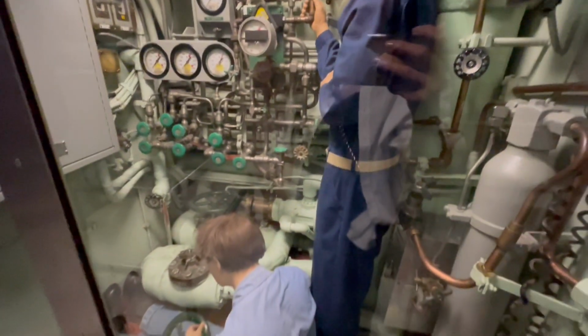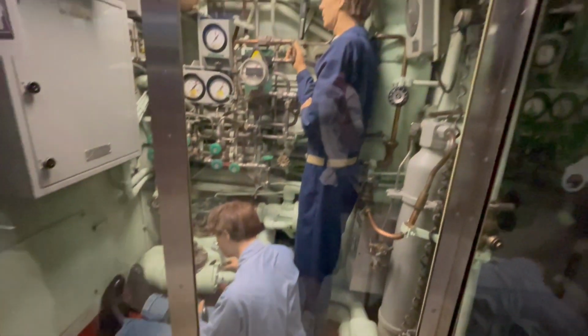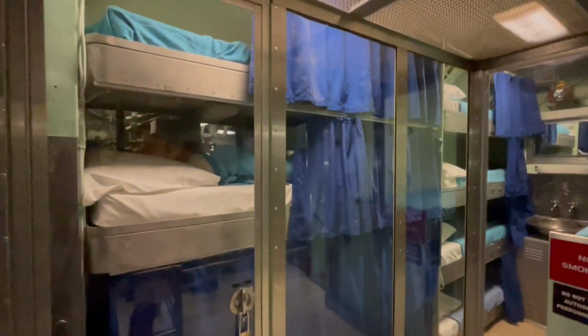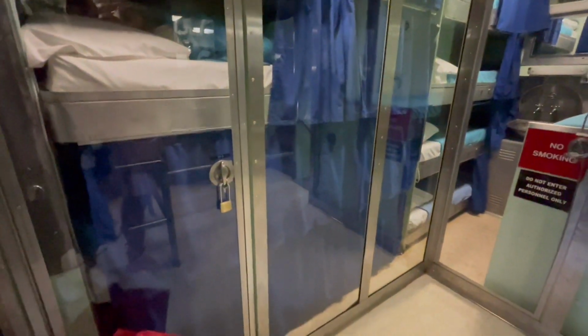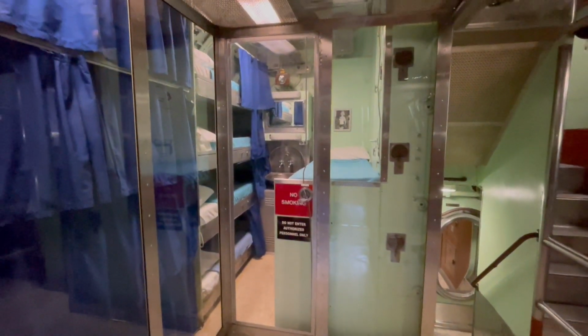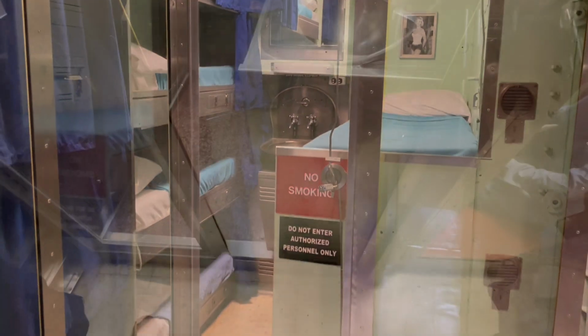We call this seafoam green, the color in here, and that's pretty much the color of everything you see. This is like the cabins, bunk beds. You don't want to stay on the bottom one because people can kick stuff on your rack, trash and dirt.